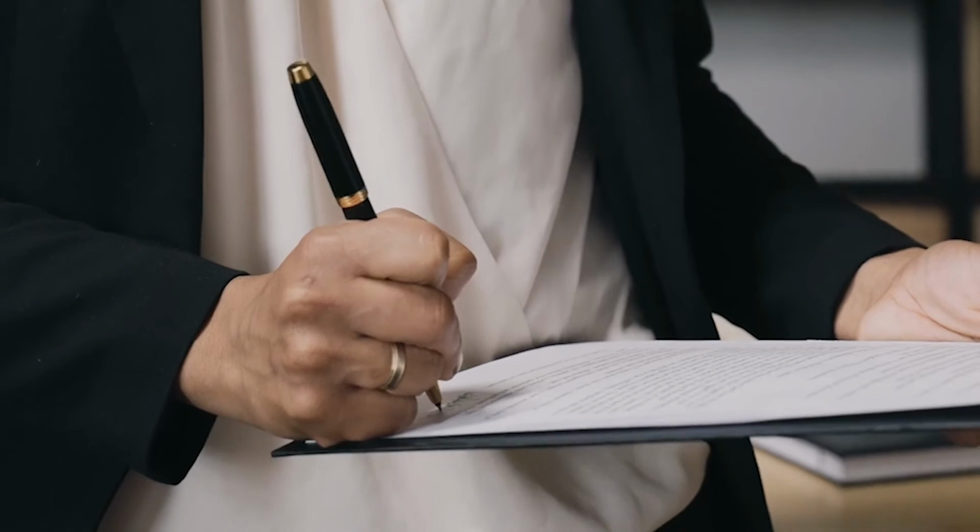Do not just make a verbal offer. I cannot emphasize this enough. If you just have a verbal agreement, you have nothing. How is the seller going to sign a verbal offer? Get it in writing and get it in front of the seller.